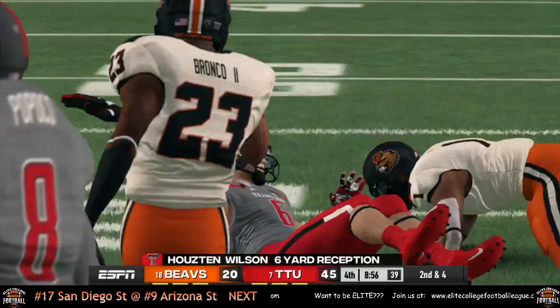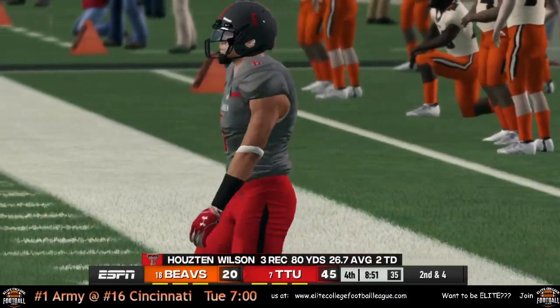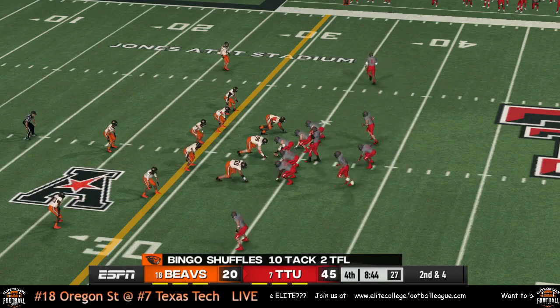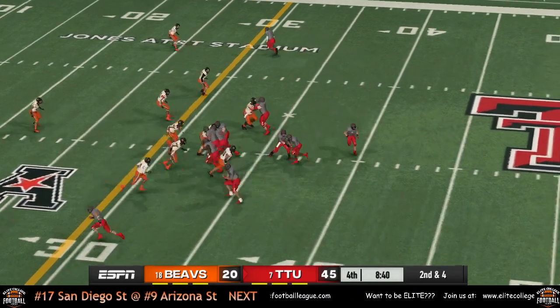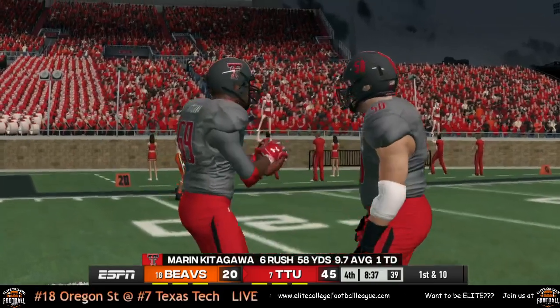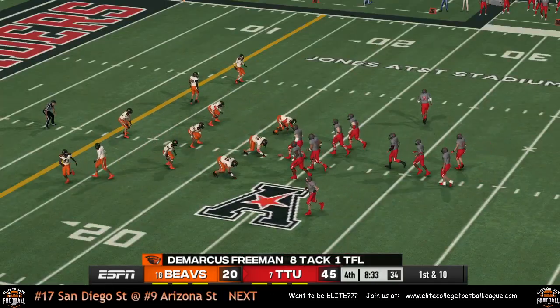Oh, and a big hit. He stopped in his tracks. Call it a gain of 6 yards. That'll make it second and 2. So it's second down now, and they need about 4 yards to pick up the first. Texas Tech in control. Makes it out to about the 23. That makes it first and 10.